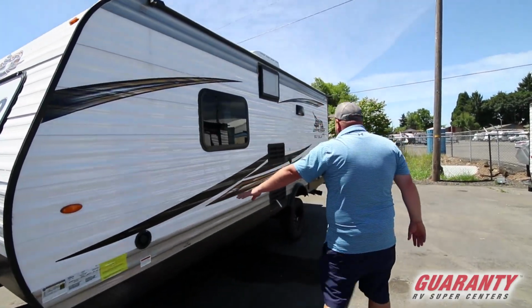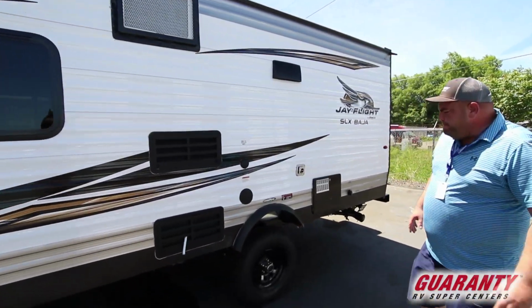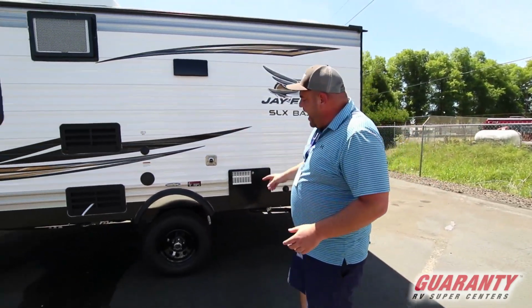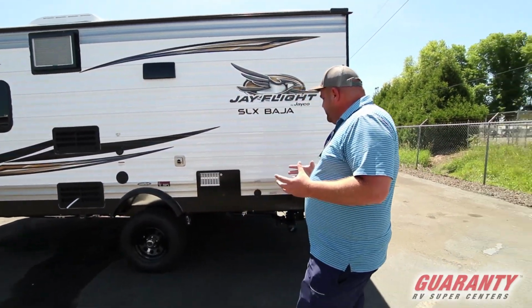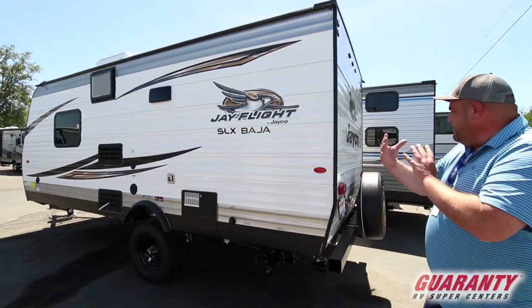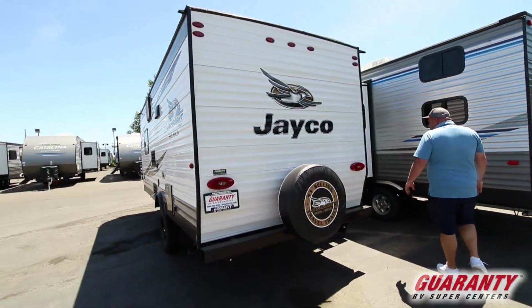Potable water is going to go right there. Your power cord, cable satellite input. So this is going to be a Baja edition. So what that means, it's going to have a flipped axle and a Goodyear tire that's going to be a little bit bigger than some of the competitors. City water connection, gray water and black water, everything's real compact. Here's your full-size spare tire.